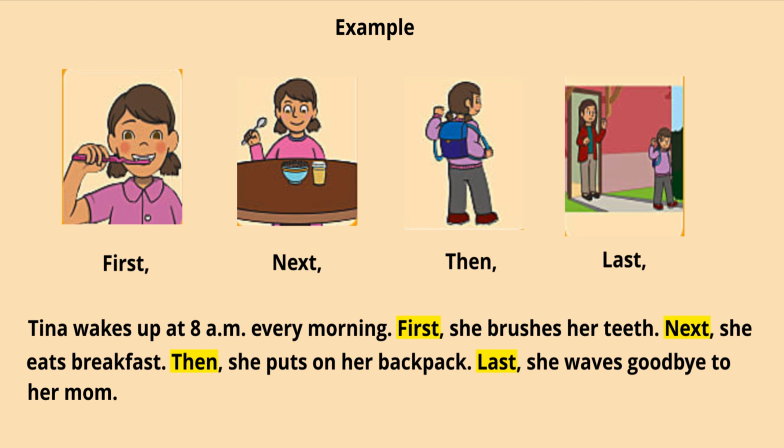As we put all these events in a sequence, they will make sense. Can you put the second one in place of first? Can the girl eat cereal without brushing her teeth? No, right?